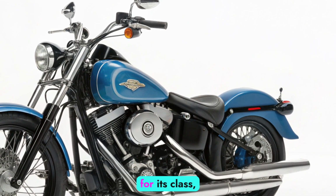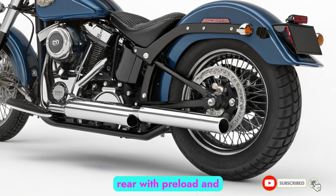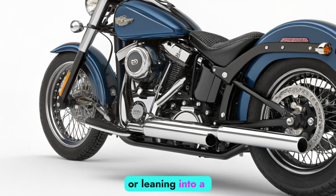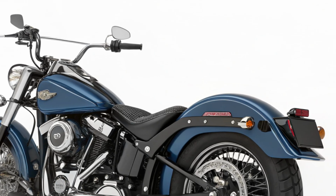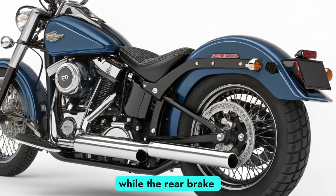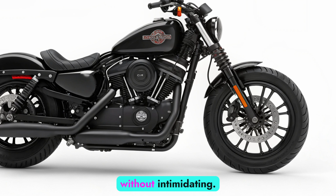Suspension is top tier for its class: 43mm Showa inverted front forks, and a monoshock rear with preload and rebound adjustability. Whether you're lane splitting in traffic or leaning into a sharp, twisty road, the bike stays composed, confident, and planted. Brembo twin-disc front brakes provide serious stopping power, while the rear brake adds steady control. The Model R is sporty but stable, designed to thrill without intimidating.